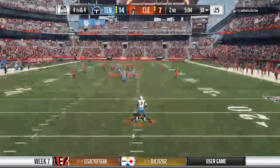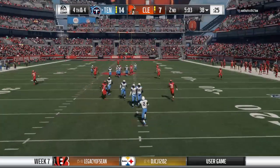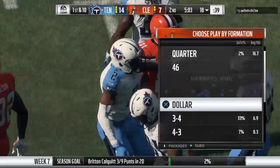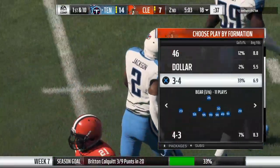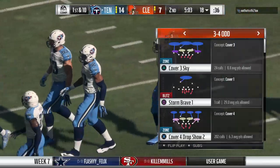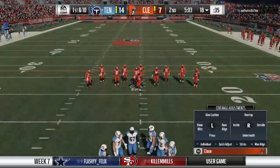Colquitt on to kick as he sends it away. And a fair catch signaled for and taken at about the 18-yard line. A 40-yard punt, no return, and possession will switch hands, 1st and 10. The Titans offense now, they get set to head back out here.